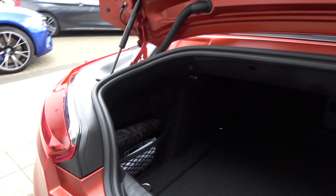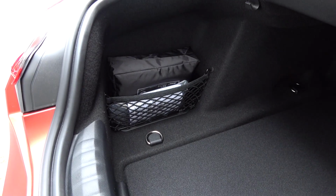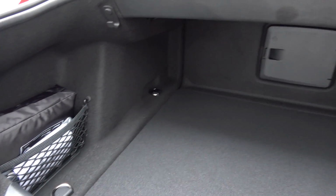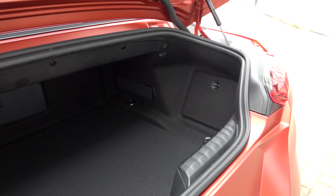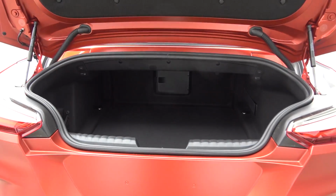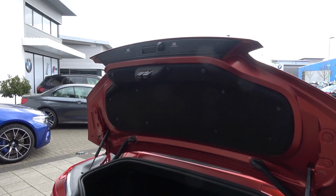Now taking a closer look, there's a netted area to the left with the medkit, access panel into the front, removable floor for the spare wheel and wheel accessories, elastic strap to the right, and small closed area in front of it. Once finished with, the lid can be easily closed with a firm depress.